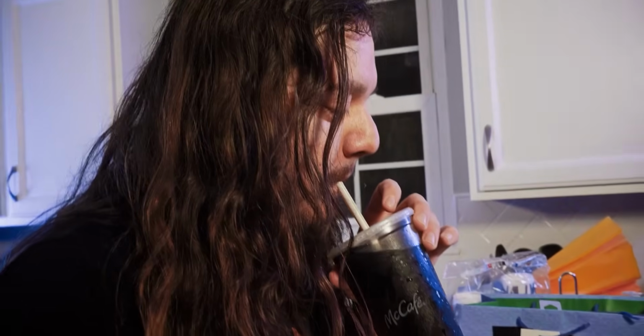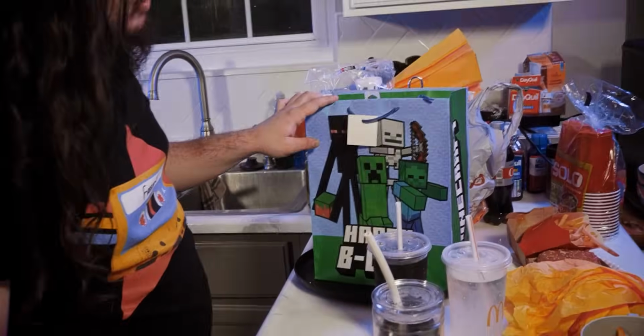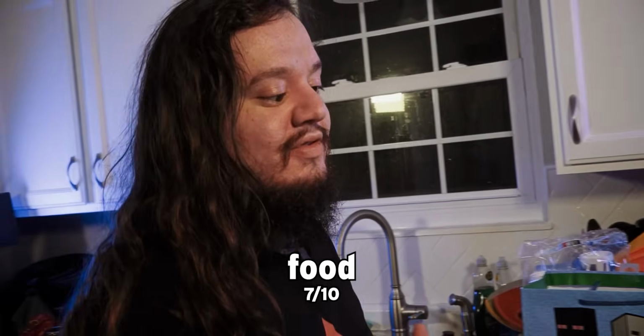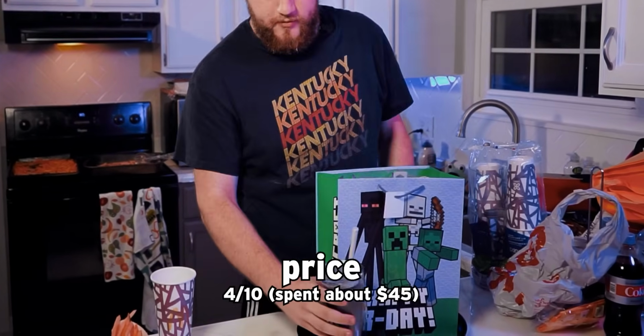It's probably a lot colder. If this was cold, it would taste just like this. Maybe because we just bought Coke. Jude's meal gets a 7 for taste. As for matching McDonald's presentation, maybe if they were doing some sort of collab with Roblox, I think it matches. 7 for taste, 8 for matching McDonald's, and like a 4 for price.